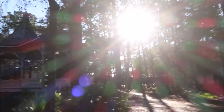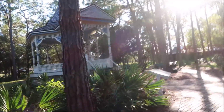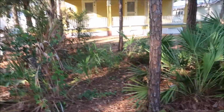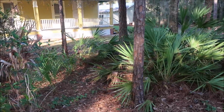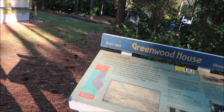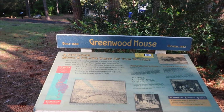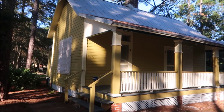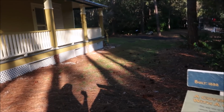Now, people get married here, guys. Look at the big gazebo. They have bands here. There's a house back there. Let me get a picture of this. Let me get a picture of this sign here. My shadow is going to be on it. This one was built in 1888, moved in 1982. It's beautiful. It's amazing.